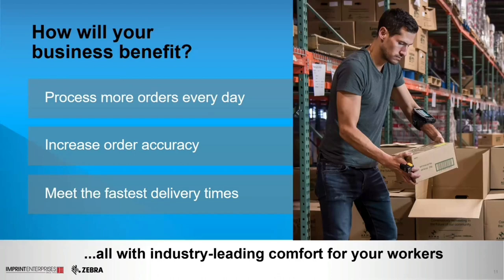Outside of the percentages I showed prior on the increase in productivity and the percentage of muscle effort that's lessened by using wearable technology, how we enable that productivity with wearables is allowing frontline workers to process more orders. They can increase their order accuracy because they have that wearable device right on their arm. So they're able to see what their next pick item is and have that information there while their hands are free, allowing them to meet those faster delivery times. This is how your business can benefit if you enable your frontline workers with wearable technology.